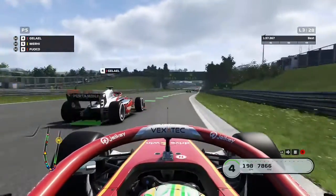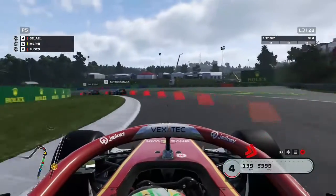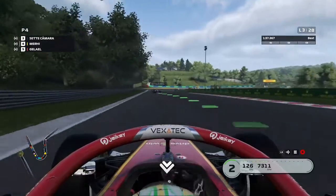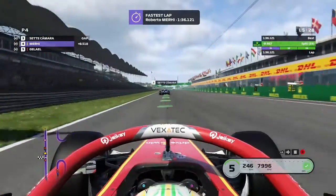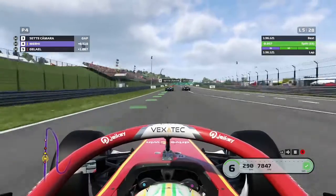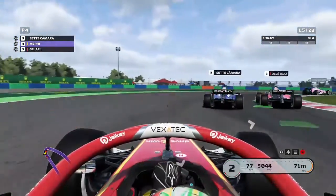That didn't have DRS, by the way. But Galeo actually got the better exit, and we don't quite get it done down the inside of turn 2 though, and Galeo has a lock up, and we get the move done there ahead of Sean Galeo. Next up is Sergio Sette Câmara, as we said, a fastest lap. He's got other ideas. He's round the outside of Louis Delatraz into turn 1.